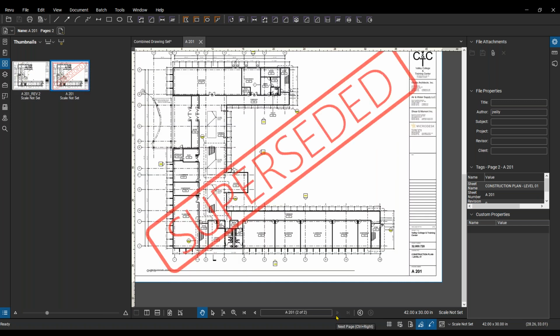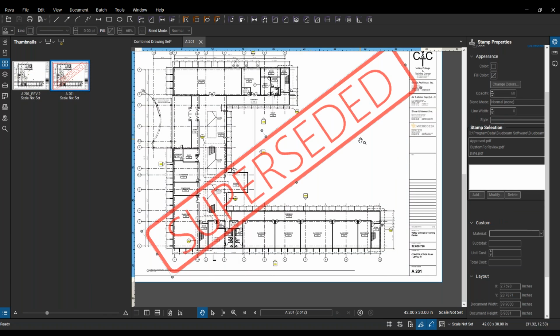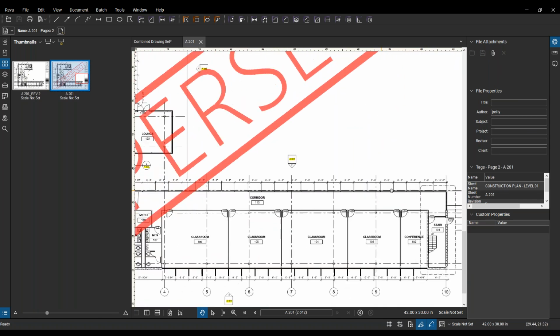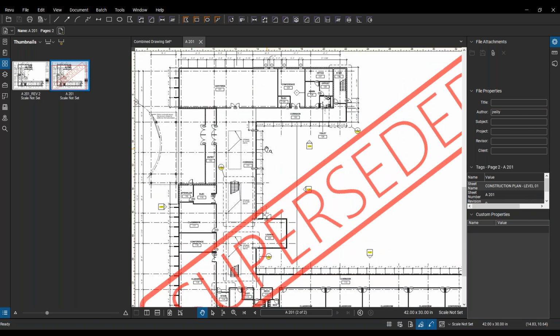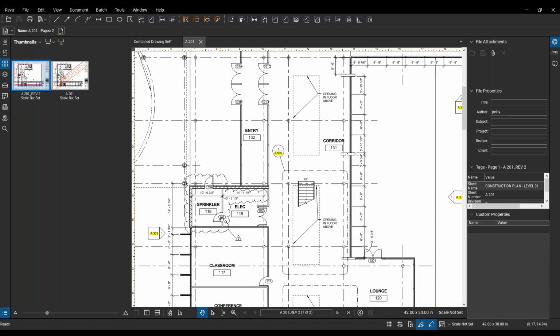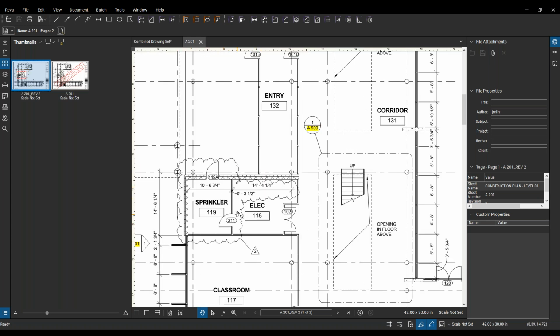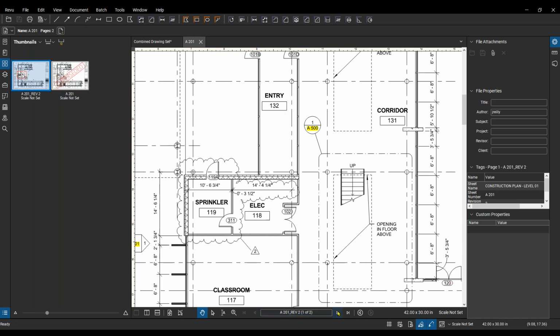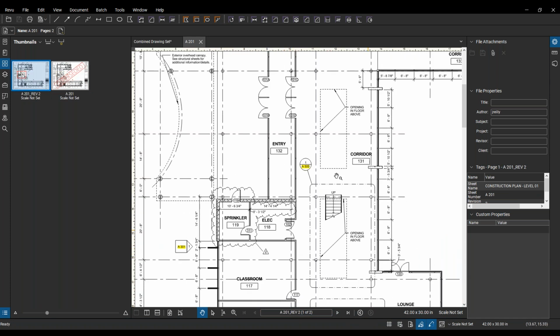And when you go to page 2, it stamps it with superseded. So I know that this drawing is out of date. There's no question if I go to this page that I'm not working off the latest. But now I have the reference to be able to come back and see what that previous revision was. So it's very useful here. I can see, okay, well, this was the revision, right? But maybe I want to go back and see how it used to look. It's very helpful to be able to see the changes on a particular drawing there.